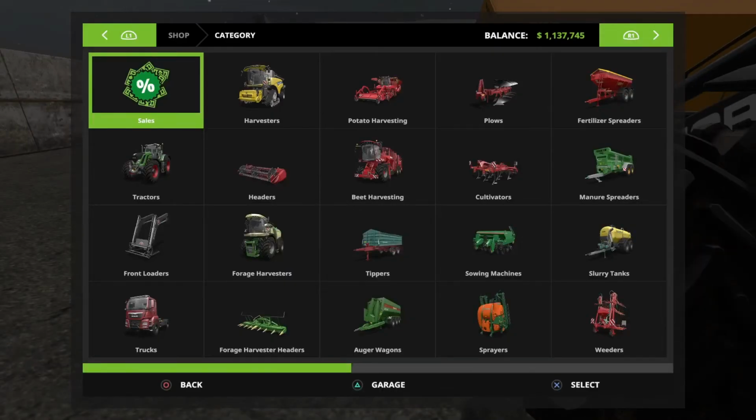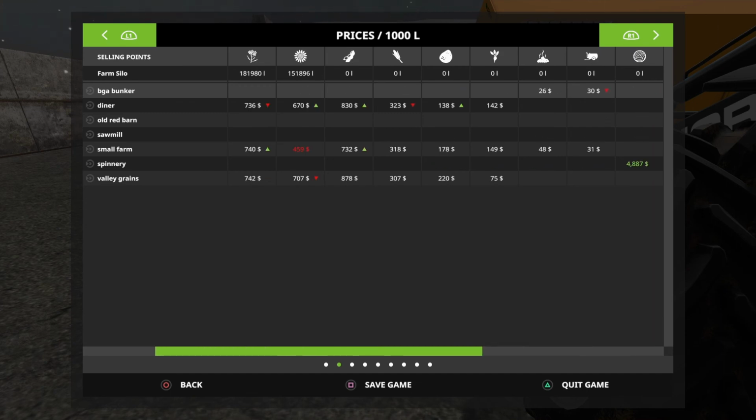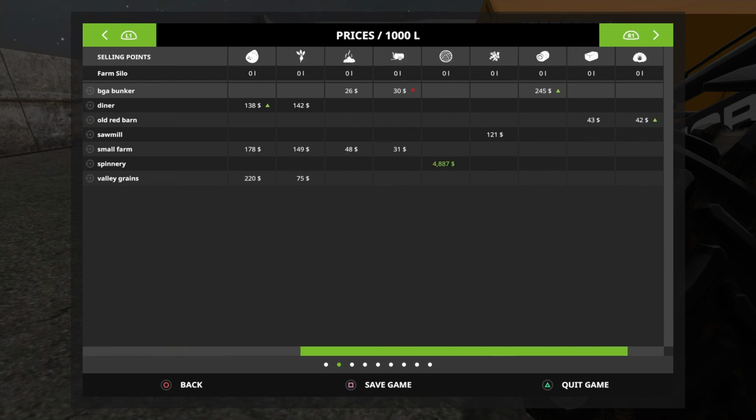Let's just check on the pricing, see how our silage is doing, and oh yeah, it's definitely improving. It was 190 at the start of the morning, and now it's up to 244. It will be interesting to see what that tops out at, but we're getting close to being able to start selling our silage, I think.